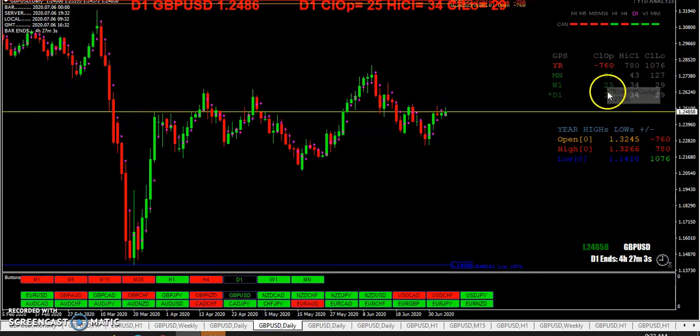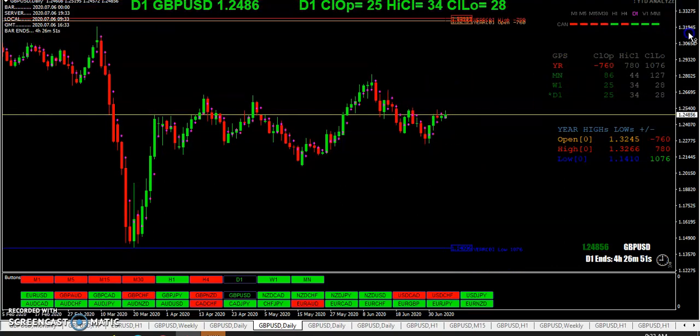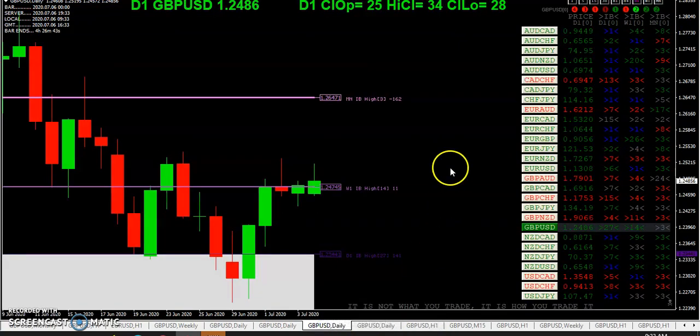Okay, for the month we're up 86. For the day and week we're up 25 since it's still Monday. But for the year we're down 760 from the yearly open, which you can see up here. That inside bar from 14 weeks ago is still valid, still tradable. And you can see here, if you took that trade, you'd be up 11 pips. Once again, money to be made off of the inside bar trade.